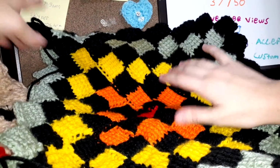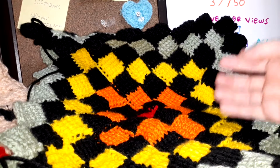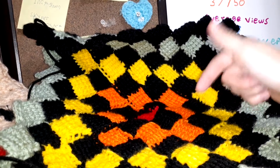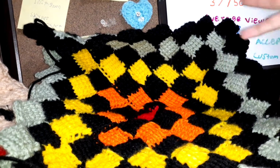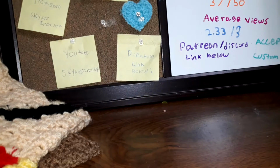Now, this one's not complete, and you can see it's already pretty big. This one can go on for pretty much forever. And it's a square, so you know. But if you like this Tuscan design, this one is available. And if you want it, I'll finish it. So yeah, this one just keeps going.